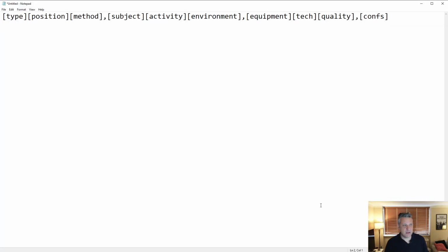As you see, in the beginning of the prompt I divided it a little bit. I put type, position, and method at the beginning, and then in the middle, which is normally my subject, I divided it into subject, activity, and environment, which could be an actor or whatever. Then we have equipment, tech, quality, and configuration.